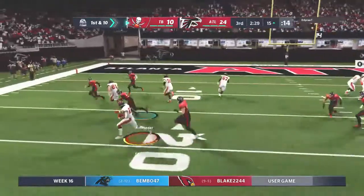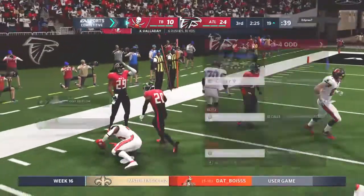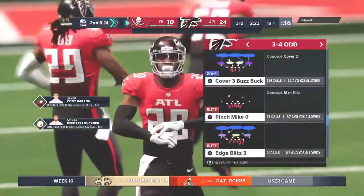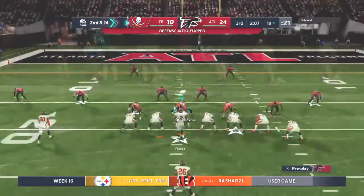Now they'll run it on the taunts. And they'll lose yardage here. Knocked back to the 19-yard line. Different story this time around. We had that huge gain followed by a sizable loss here.